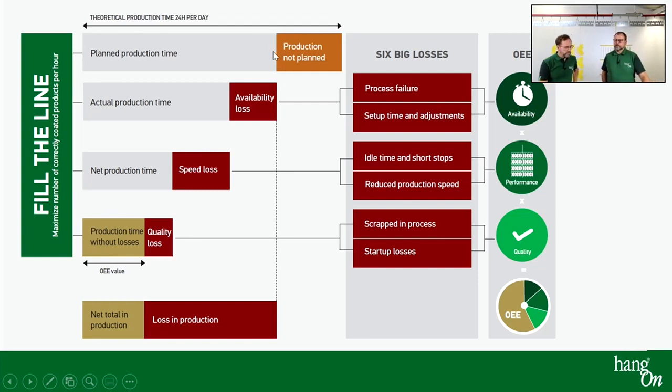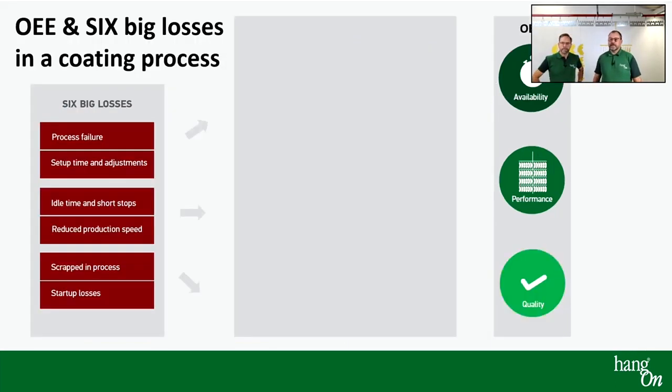So Andreas, in the coating industry, what losses can we see in productivity? Yeah, let's have a look at it. If we look at the six big losses, this is just an example of losses you actually have. And I believe that everyone who has a line should take some time and go through this, because it's really important.